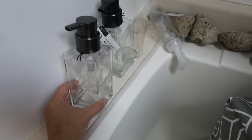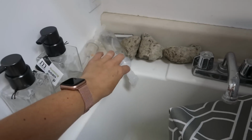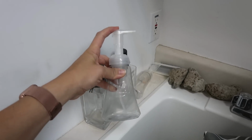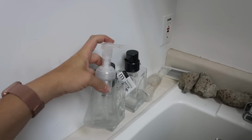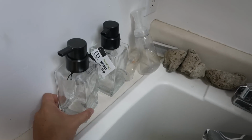As you can see over here are the other 2 soap containers that I bought. I just need to fill them up and put them in some bathrooms, but a lot of our house we're still using these disposable ones and refilling those, but they've been choking up a lot, and the ones that are getting stuck I've just thrown away, and I'm slowly replacing them with these.